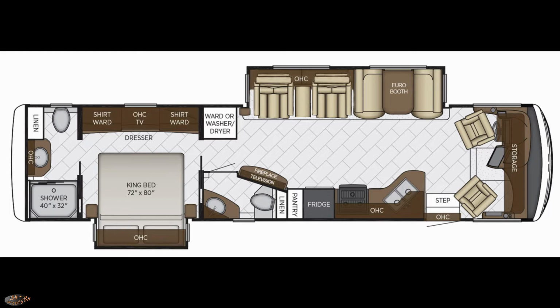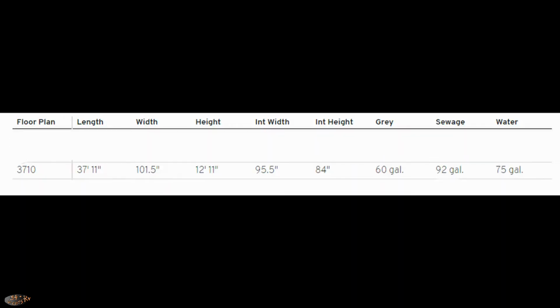Today we're taking a look at the 2019 Newmar Canyonstar 3710. It's a Class A motorhome, 37 foot 11 inches long, so 38 foot long, with a 60 gallon gray tank, 92 gallon black tank, and 75 gallon fresh. I'm always a little confused when they make the black tank larger than the gray or the freshwater tank.